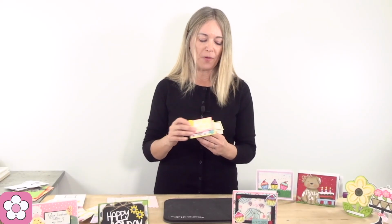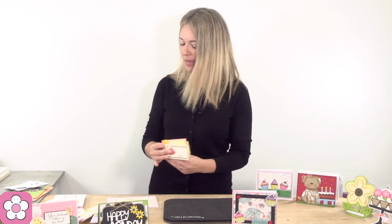It has the balloon, it has the flower, it has the bells, it has the pumpkin, it has the leaf that you can mix and match. It has 2 different layering dies. So much fun. It even comes with that gold frame, not gold, but a die that makes that frame. Isn't it beautiful? I know, it's so much fun.